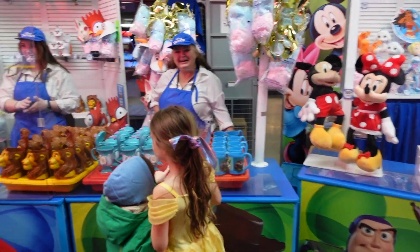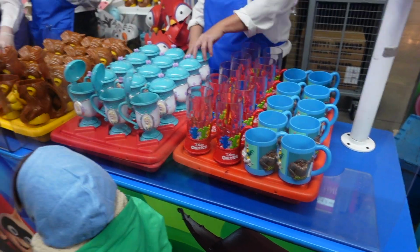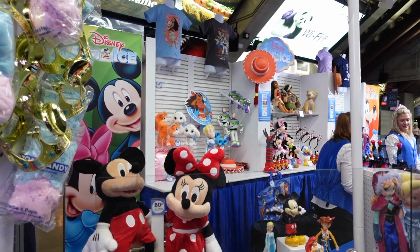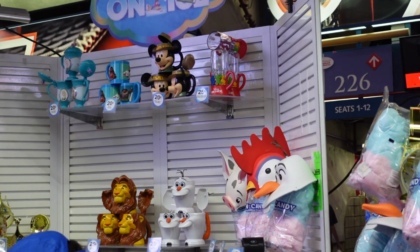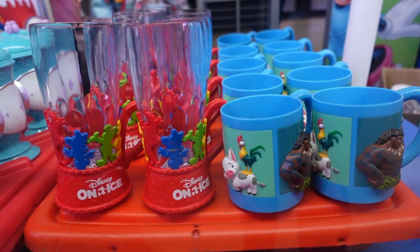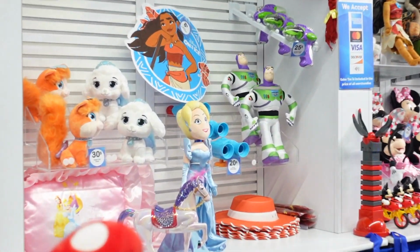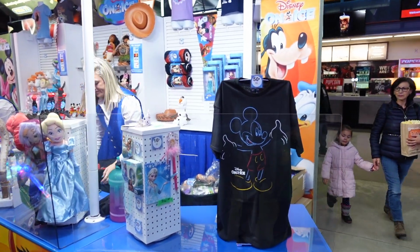The souvenirs, they have the cups that we always get. They have shaved ice cups, a bunch of fun little figurines and plushies. And here are the cups for shaved ice. So they're $20 to $25 and they include the shaved ice. Zuri got the Disney on Ice cup and Theo got a Mickey head one. A fun Jessie hat and some Toy Story toys, and a fun Disney on Ice shirt.